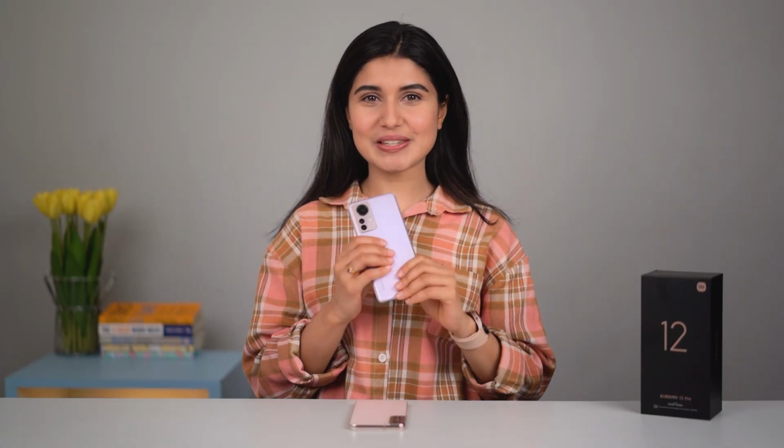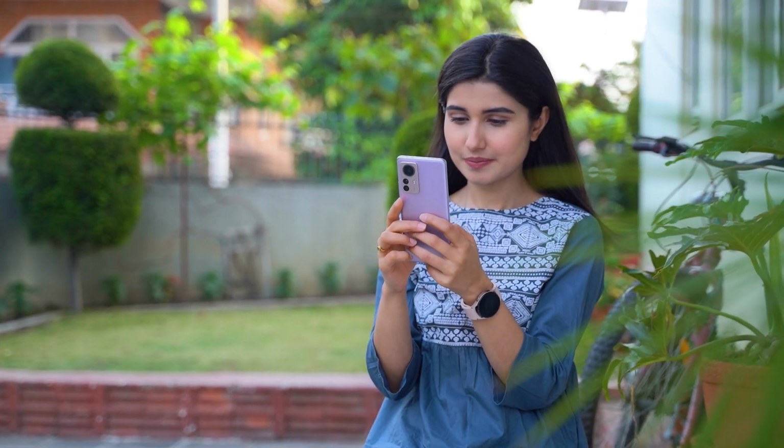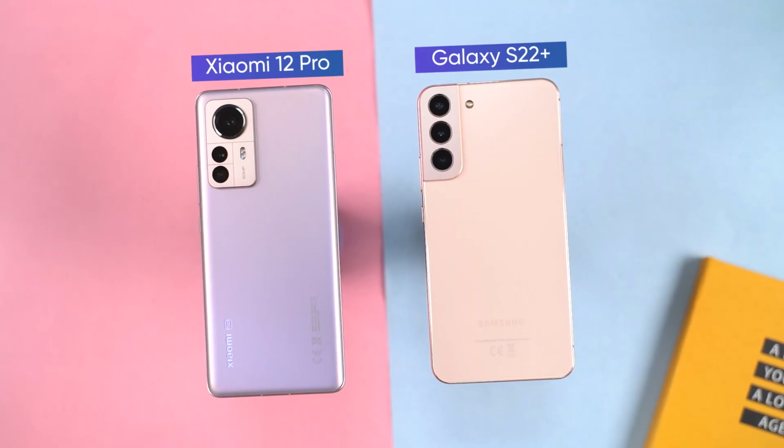Now, I have been using this phone for about 2 weeks or so along with the Galaxy S22 Plus. So let me share with you all my experience with it, where I will be focusing on the differences I noticed while using this Xiaomi flagship against the Galaxy S22. Okay, let me get started with the good things about this phone.